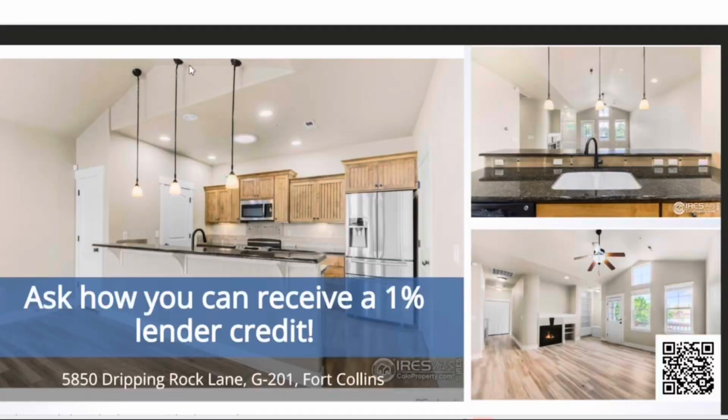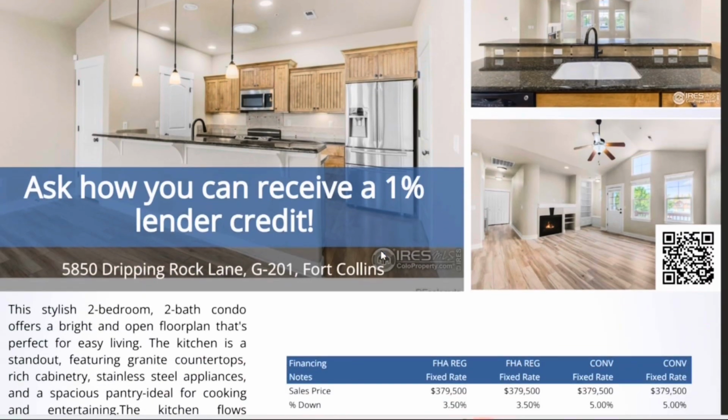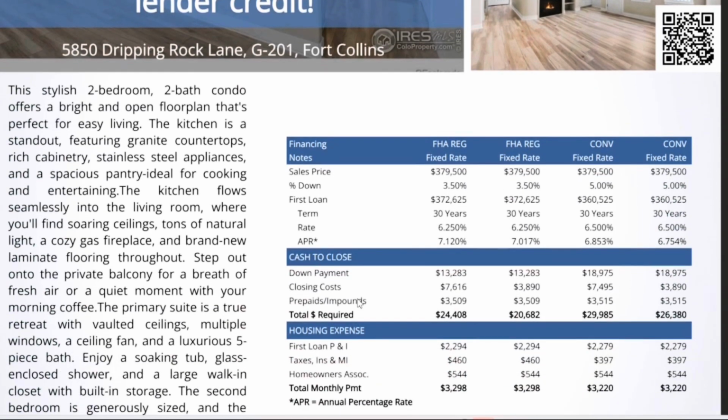So if you were interested in that one, my lender partner, Troy Baldwin with Guild Mortgage in Northern Colorado, is offering a 1% credit. So just take that off the top, 1% back to you if you work with the preferred lender. So that's step one. Save 1% of the purchase price or the loan price based on that, which is fantastic.